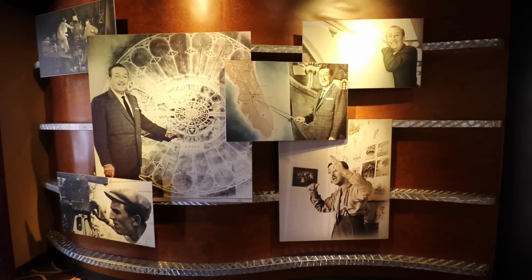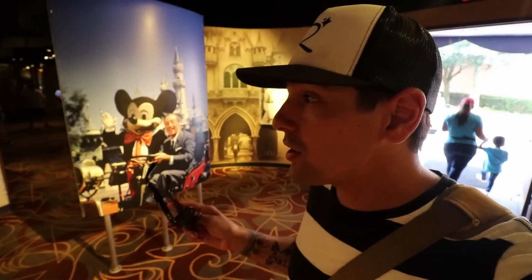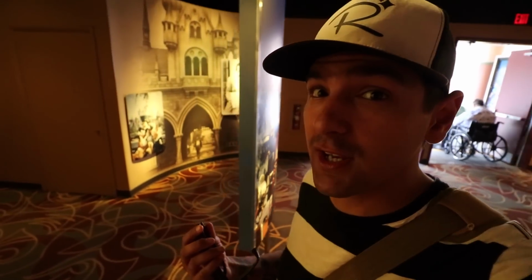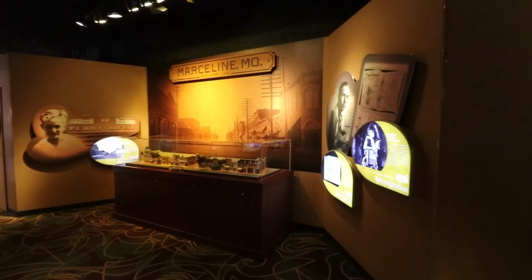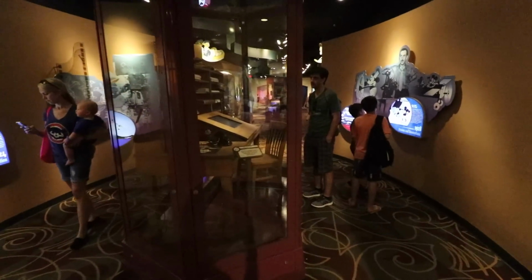Look. It's Walt Disney. I mean, this is nothing compared to the Walt Disney Family Museum in San Francisco, but there's still a lot of cool stuff in here. Oh, check this out. It's Walt Disney's 2nd grade desk. On my other channel, I went to Marceline 2 or 3 years ago, and we saw this desk at Marceline's Walt Disney Boyhood Hometown Museum. This is weird. It's like seeing an old friend. There's a whole timeline here of Walt's time in Marceline all the way through to creating those first cartoons.